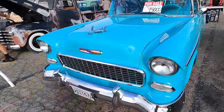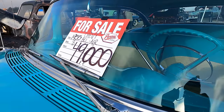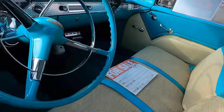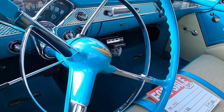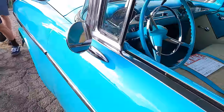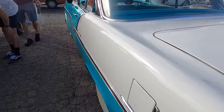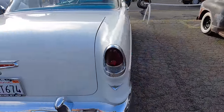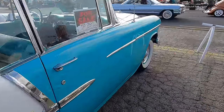A '55 Bel Air two-door hardtop, $49,000. Oh, there's no phone number, but you can see it says $49,000. Yeah, the phone number is on the one on the seat. Get a little bit of a look. How about a Bob Marley A-track there? Gotta have the good vibes from the Bob Marley A-track.